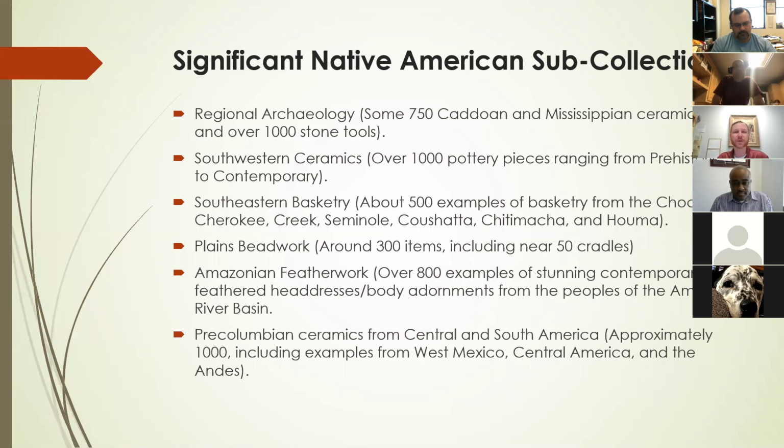Amazonian featherwork, we have somewhere around 800 pieces of very stunning, vibrant feathered headdresses and body ornaments made by the peoples of the Amazon River Basin. And then we have a significant collection of pre-Columbian ceramics from Central and South America, around 1,000, including pieces from West Mexico, Central America, and the Andes of Peru.